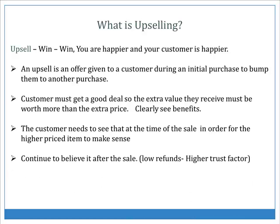Continue to believe it after the sale. This is going to keep lower refunds and higher trust factor in you. So not only at the time do they have to believe that it's going to be a better choice for them to make, they have to continue to believe it after the sale. A lot of times you'll get these products where they really made you believe that this was it. I took that chance. I took that higher investment because I thought I was really going to do, and it turned out that it was not all that great.